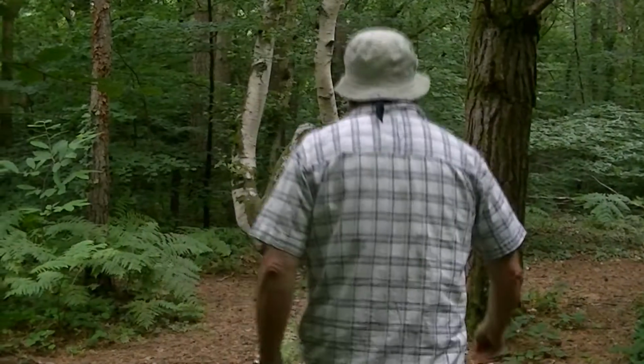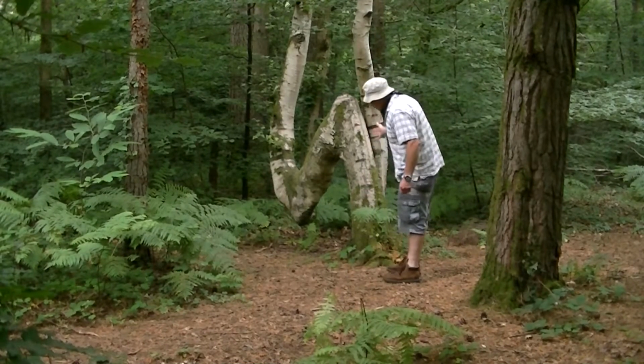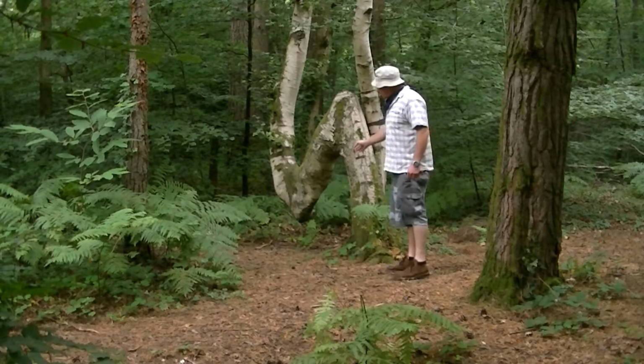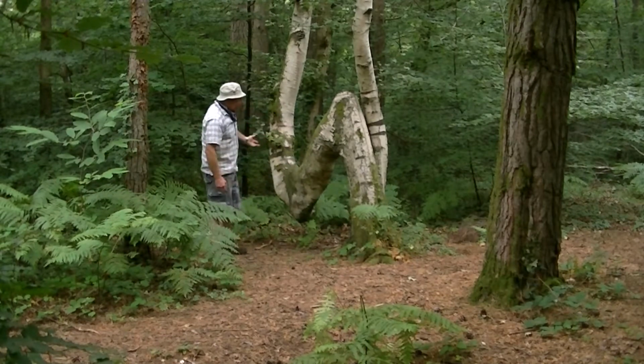Wow, look at this, viewer. It's a mutant tree, a silver birch. Look at the way this has grown. Look at the trunk. Obviously, it's been bent and damaged at some time, and it's still holding firm. That is a really unusual bit of tree. Look at, come on, look at this. Look, it's like a camel's back.